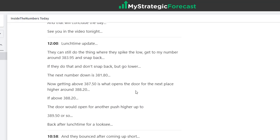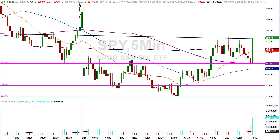12 o'clock lunchtime update. Can they still do the thing where they spike the low, and now it's the low they made in front of the number, to get my number around 383.95 and snap back? I'm saying they can still do the thing. If they do that and don't snap back but go lower, you have the next number. Now here's the story with this.